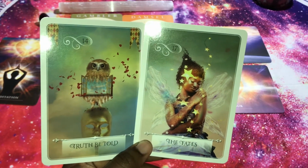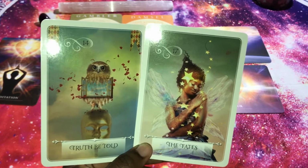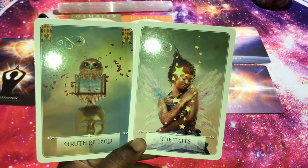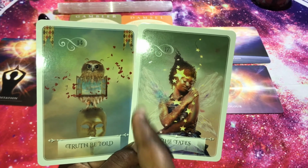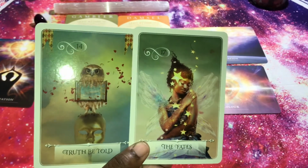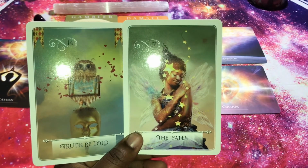And then we have the Fates. Embrace this gift, because this is something that was fated and destined for you to have. Understand that this is a gift and not a curse. Look at these stars around her, look at her wings. She is comfortable with who she is, so you need to be as well, so that you can have healthy relationships and connections with people. It doesn't have to be romantic, but you want to be at peace with whoever you come in contact with, and you will once you trust yourself.